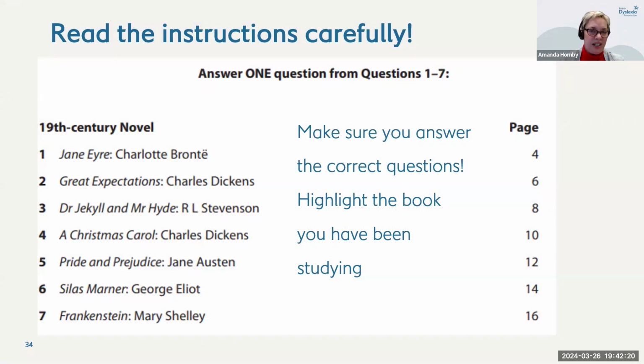It's really important, students, to read the instructions carefully. And I say that, but I've seen it done. When it says answer one question from questions 1 to 7, this one is an example of English literature. I've seen this before, which is why I wanted to raise it. Make sure that you answer the correct questions. With English literature, they give you all of the questions in one paper, so you have to find the book that you have been studying.